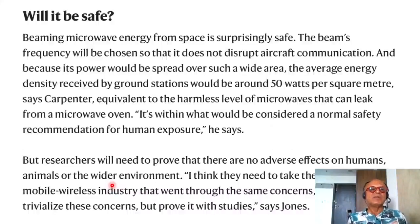Finally, will it be safe? Space-based solar power. Beaming microwave energy from space is surprisingly safe. The beam's frequency will be chosen so that it does not disrupt aircraft communication. There are already satellites measuring sea level, for example, or rainfall, which use microwaves and lasers. And because its power would be spread over such a wide area, the average energy density received by ground stations would be around 50 watts per square meter, says Carpenter, equivalent to the harmless level of microwaves that can leak from a microwave oven.